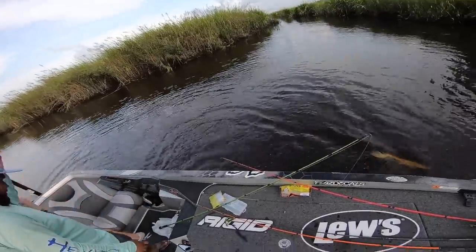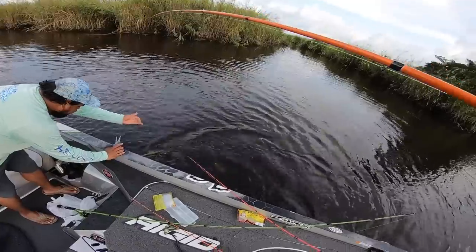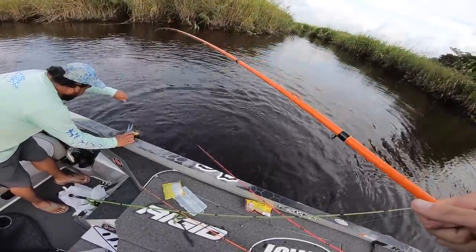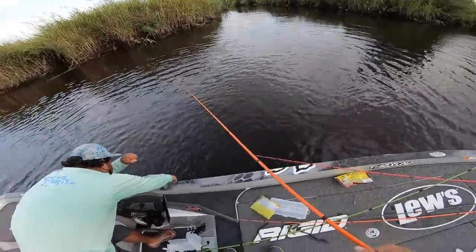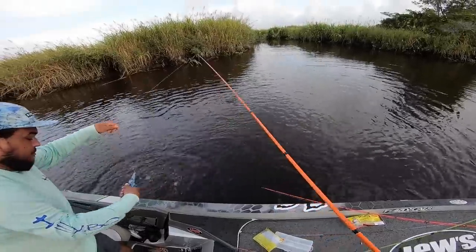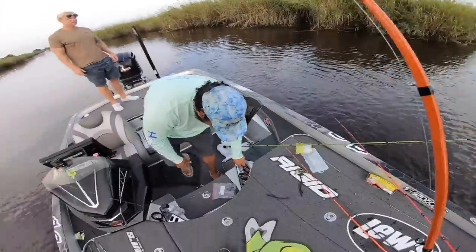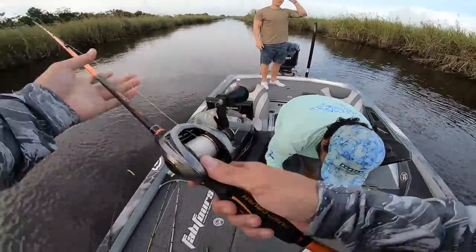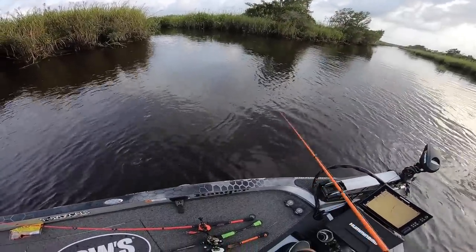Tell him not to splash me now. Hey, don't splash him. How does he have a hook? I don't even know, dude. He like snorted it. Interesting. Oh, that's going to need a retie. Yeah. I was like, there's not more than one fish there, and then that sucker buys it. Well, you got a good two-pounder and then a mud right there.